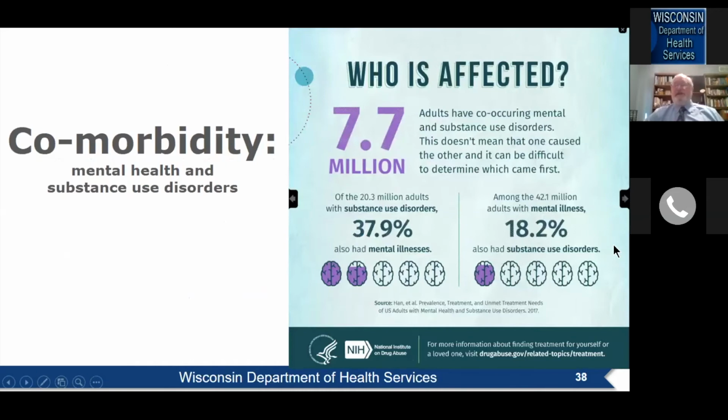So this kind of leads into comorbidity. What I want to do with comorbidity is mention the definition: when a person has 2 or more disorders at the same time or one after the other. You can see by this slide that 7.7 million have a co-occurring comorbidity of mental illness and SUDs. That's a dramatic population number, especially in my estimation.